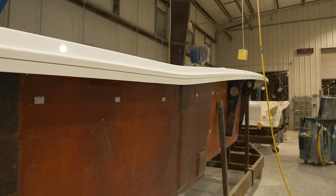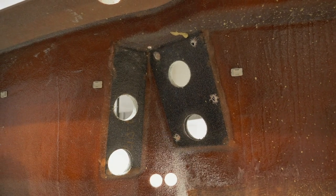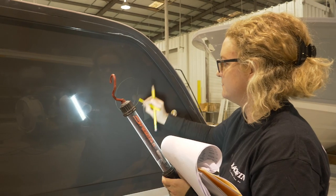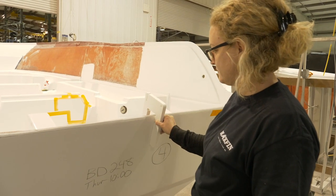There they clean up the edges, cut the holes out for the stereo speakers, reinforce them so that everything stays put, and they've also prepared the hull to receive the loomed wiring harness when it's time. When this is done, it goes to parts inspection to make sure everything's perfect before it's bonded to the hull.